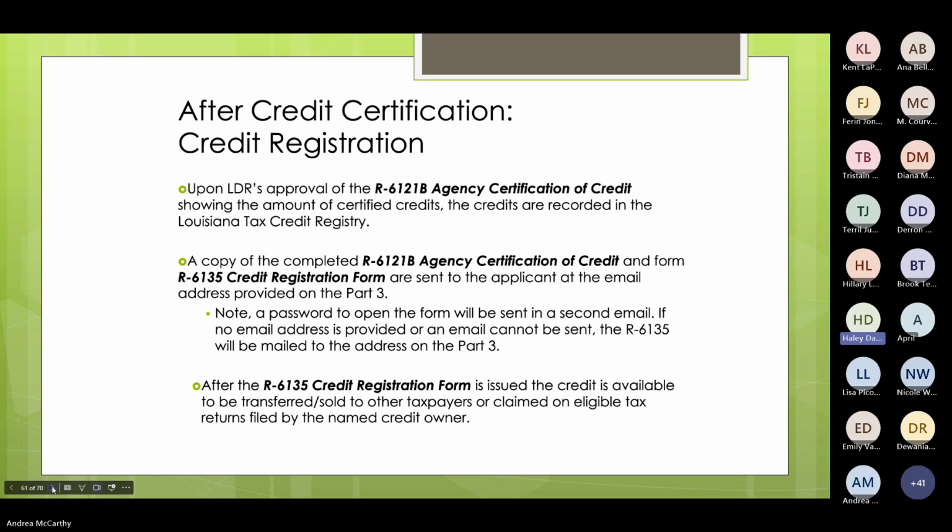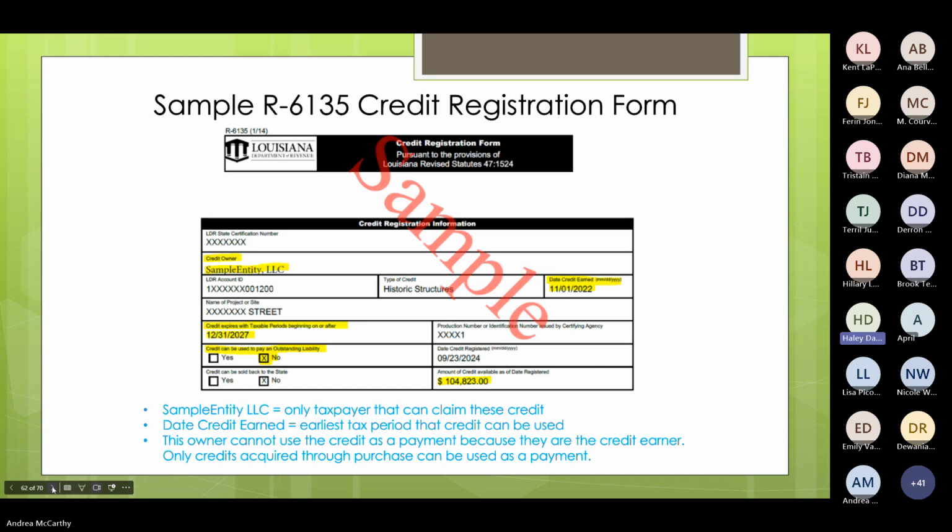on the next slide is a copy of the R6135. So I'll go over the credit owner. This is the only person or entity that can claim this credit, who's on this 6135. The date credit earned is the tax period that the credit can be used on. So on this sample, 11/1/22 is the placed in service date. So these credits are valid from tax period 2022 through the expiration date, which will be 2027. The credit expires with taxable periods 12/31/27.